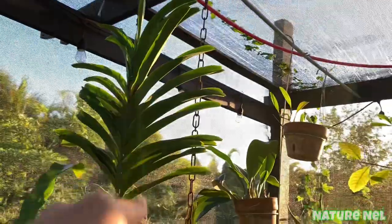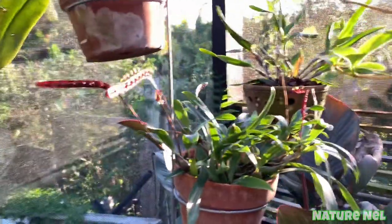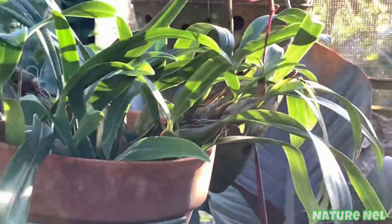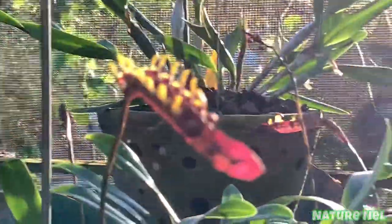Everything from this one to, let me see, hold on, where's the one? Look, these, the caterpillars. Something got to these in one of the areas over there. It looked kind of weird, so I think it got thrips, but nothing here has thrips. It was just that one leaf.